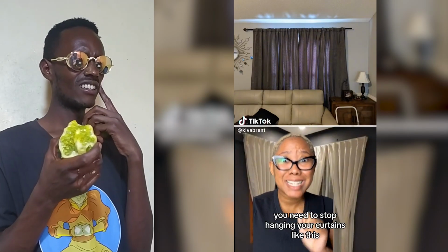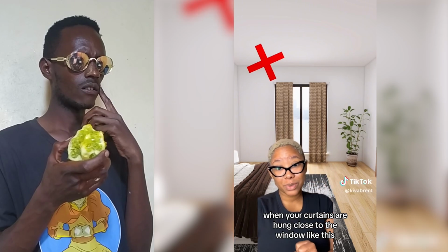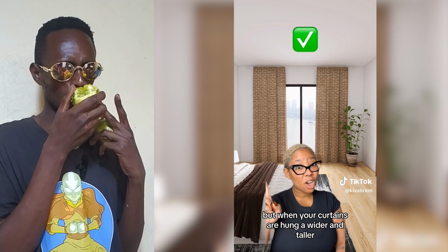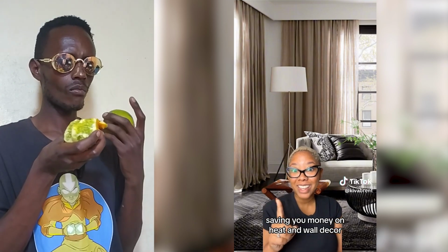Respectfully, you need to stop hanging your curtains like this, especially if you're in a small space. When your curtains are hung close to the window like this, the room feels small and closed in. But when your curtains are hung wider and taller, it creates the illusion that the room is way bigger. Plus, the curtains insulate the home and take up empty wall space, saving you money on heat and wall decor.